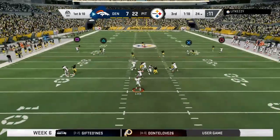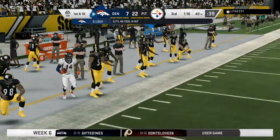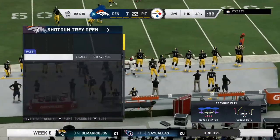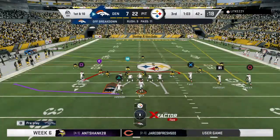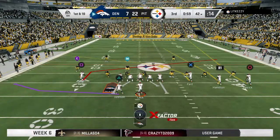Block off a play action. Man open, he's got it, complete to Courtland Sutton, and past the 40 before he's out of bounds. 18 big yards on that one, and a Denver first down. Broncos, 5 straight completions here in this second half. 1st and 10.